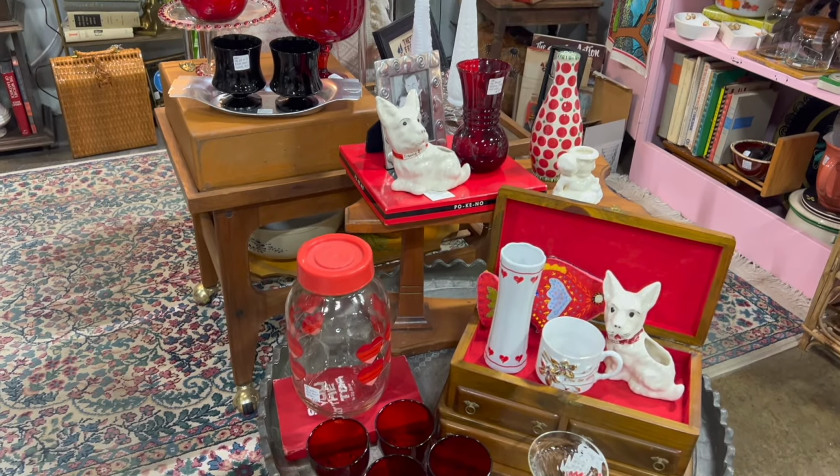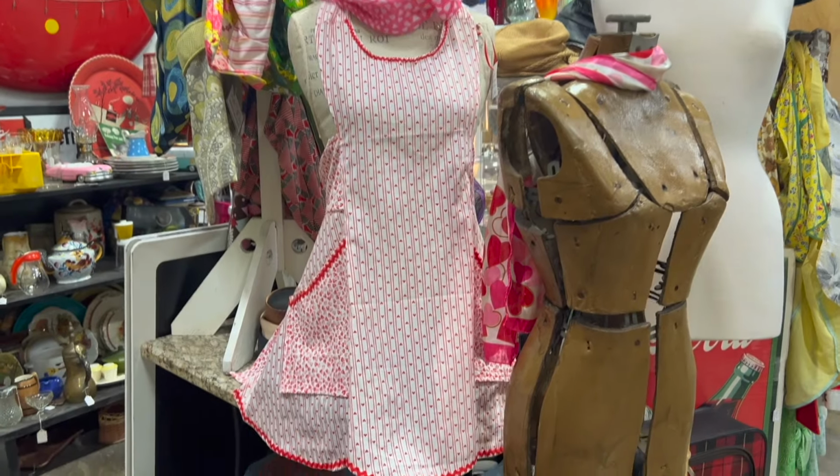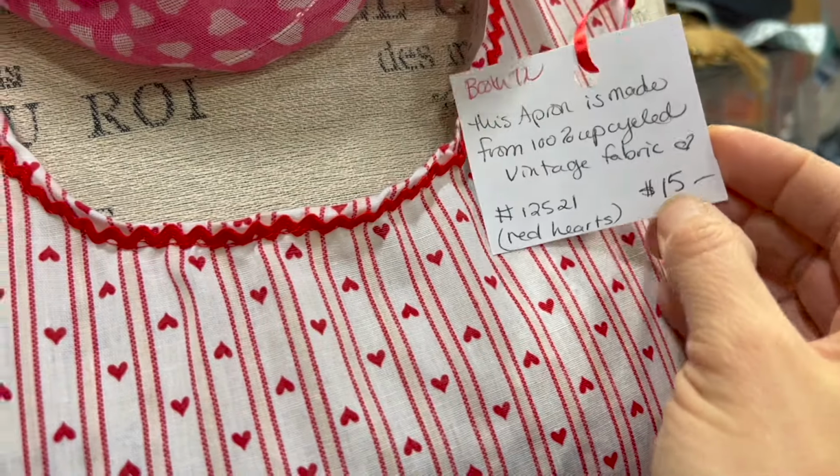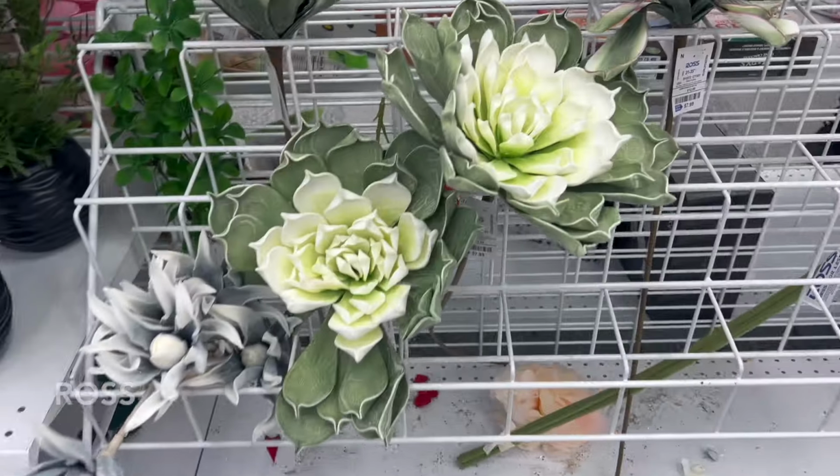I was happy to see that the thrift store also had a lot of these vintage Valentine's Day items, and I really liked this apron. It was made from recycled fabric and just overall a very cool find.